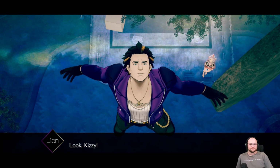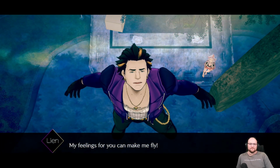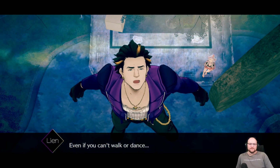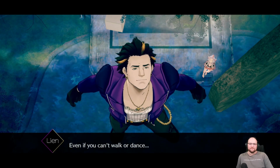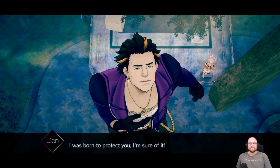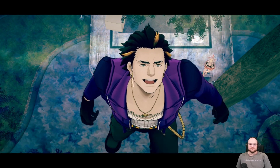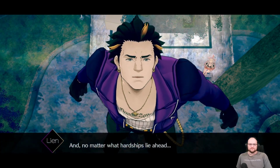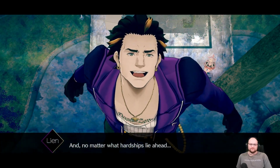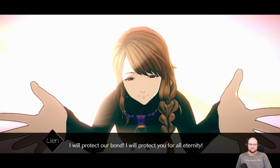Look, Kizzy! My feelings for you can make me fly! Even if you can't walk or dance. I hope you don't think that's reality. I was born to protect you. I'm sure of it! And no matter what hardships lie ahead, I will protect our bond. I will protect you for all eternity!